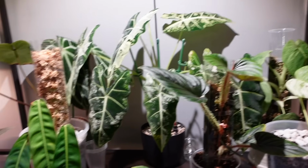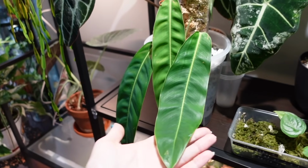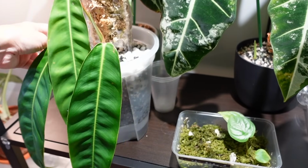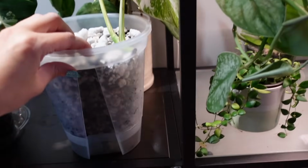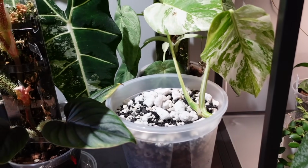Gorgeous. What else? Some of my newer ones are settling in really well. My Patriciae is doing well. This is a new one, and it's just kind of settling in. It's in a self-watering pot as well. Same with my monstera albo. This one is also new from a trade that I did, and it's also settling in well. I can see lots of roots on the outside, so it's definitely getting established, which is great.